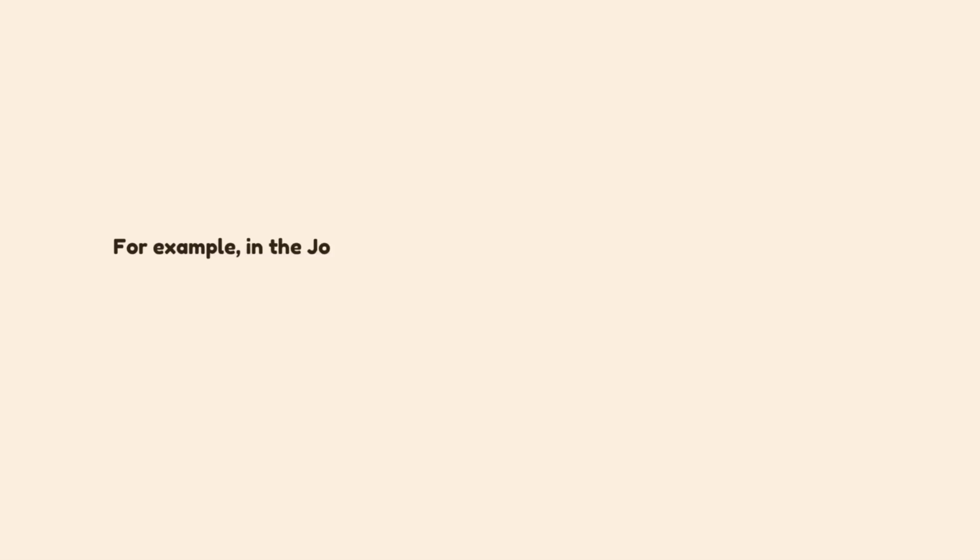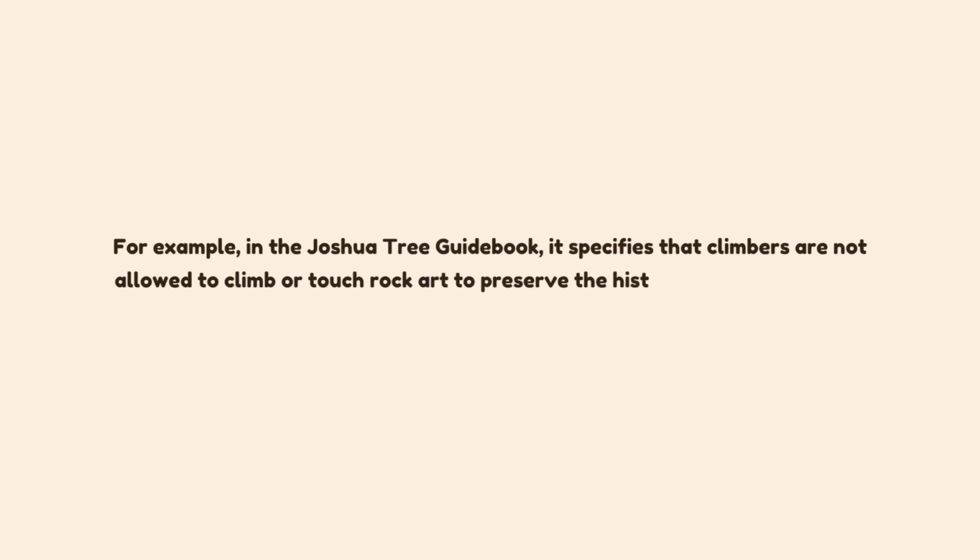Something else that distinguishes guidebooks from Mountain Project is that it will provide more in-depth community ethics about a specific area. For example, in the Joshua Tree guidebook, it specifies that climbers are not allowed to touch any type of art that exists on the rock in order to preserve the history of that community.